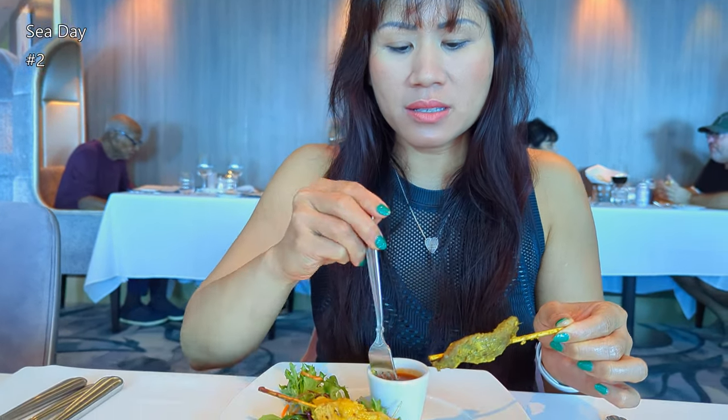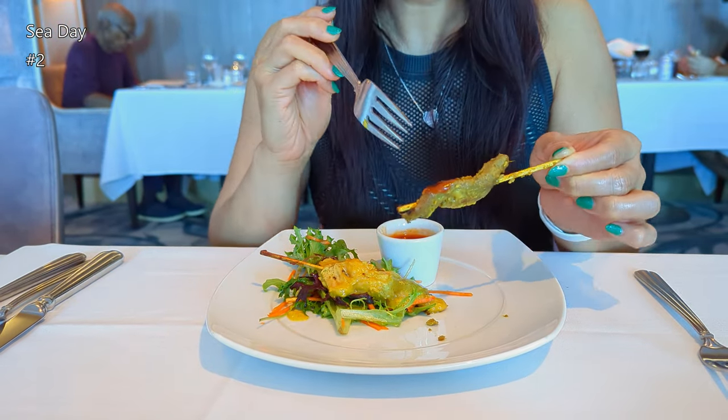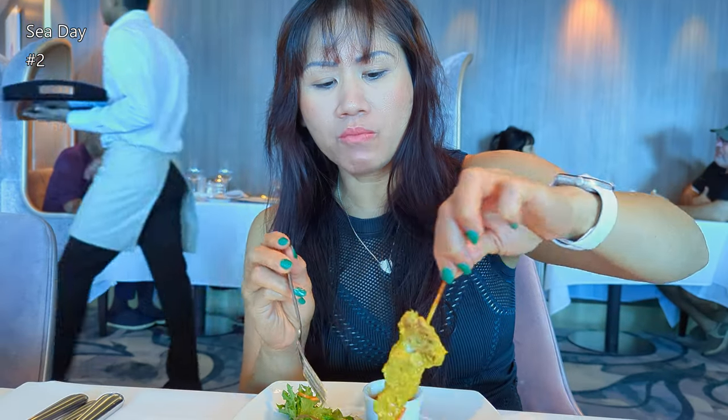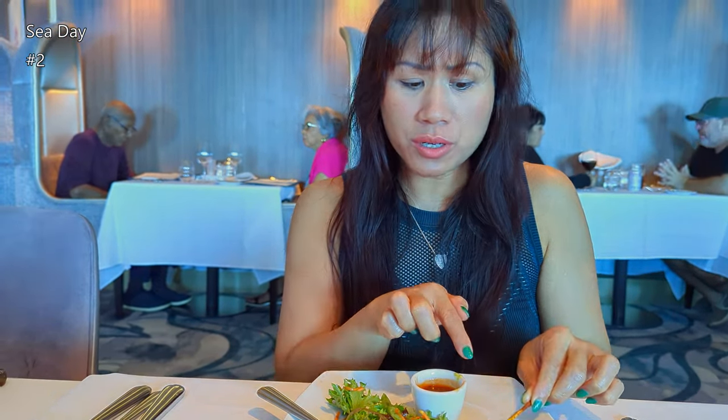Beef is tender. You can taste the peanut butter, the lemongrass, and then the curry. It's kind of like Thai style. Sweet and, ooh, has a nice hit to it. Let me try the chicken. Mmm. Chicken is so tender. That's a good appetizer.